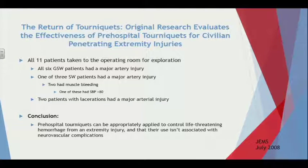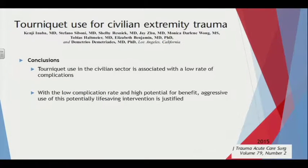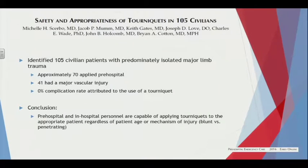So we went through this study, which is 11 patients in 2008. That was over a 7-year period. So in 7 years, this one hospital only got 11 patients. And then the study here was only a couple of years, maybe 2-3 years, maybe a little bit longer, but they had 105 patients. And we published this last month. So you can see that in just an 8-year period, we've gone from just barely using tourniquets in pre-hospital to it having a significant presence.